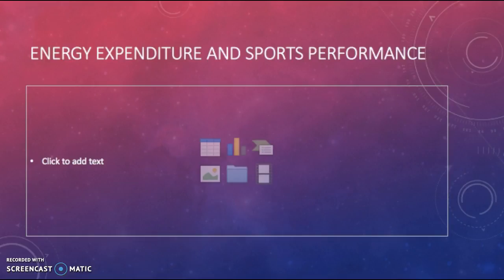The main and best source of energy for the body is carbohydrate, which releases 4 kilocalories per gram of carbohydrate. This is the best source of energy for the body because it is easy to break down and gives a good amount of energy per gram of carbohydrate. It's the primary source of fuel for exercising.